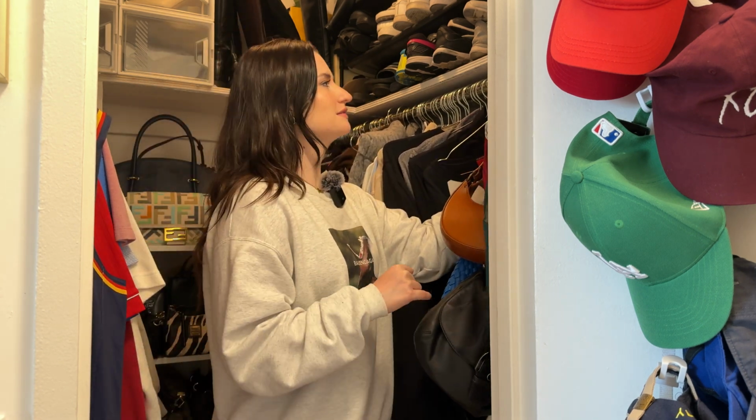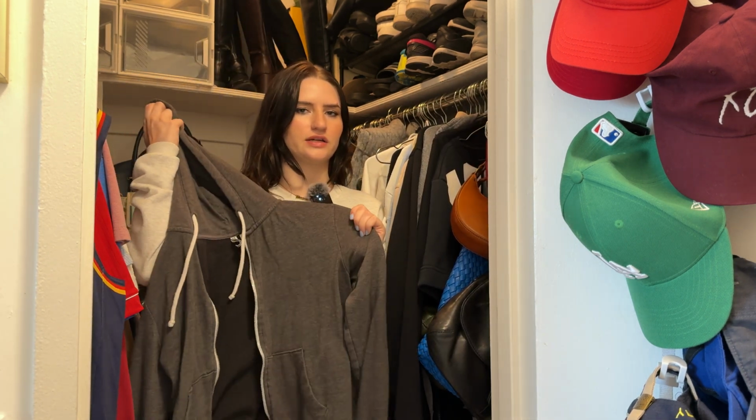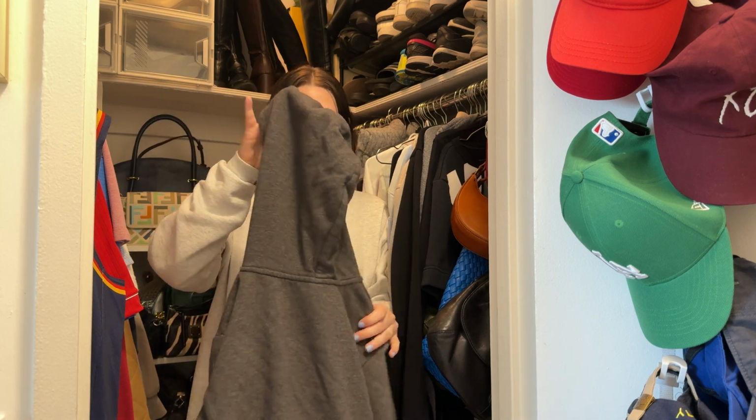Let's go through all the clothes. Okay, I get rid of this one, even though I literally wore this yesterday. It's just a basic H&M hoodie, and it's cute.